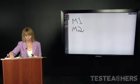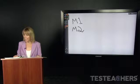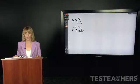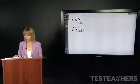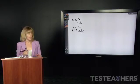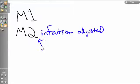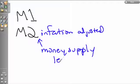M2 includes all of M1 plus time-related deposits, savings deposits, and non-institutional money market funds. The inflation-adjusted level of M2 is a leading economic indicator. So we sometimes call M2 the money supply. It is a leading economic indicator.